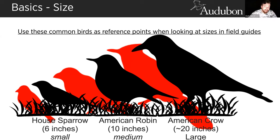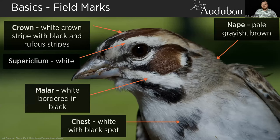And you know, you go back to our goose. Goose is going to be larger than a crow. So think of all that as you're going through this. Again, return to your spider web. Gain as much information as you can, shape and then size. And then we get into field marks, all right? Like this wonderful lark sparrow, which has amazing facial field marks, which make them a delight to look at and a delight to use to teach because they've got all of your standard facial field marks, okay?